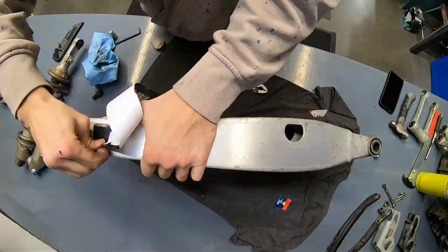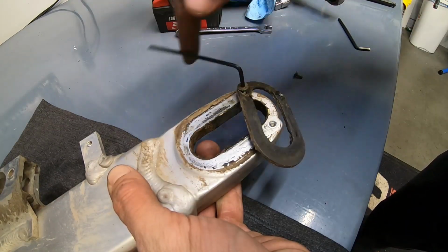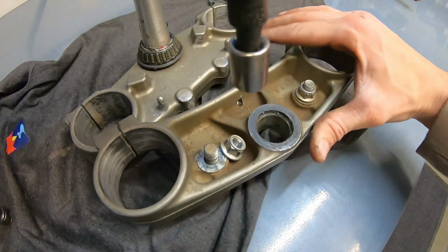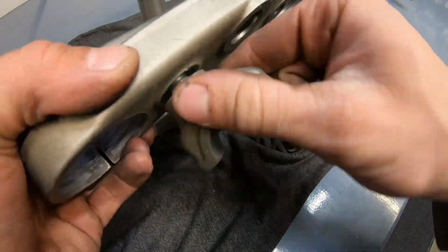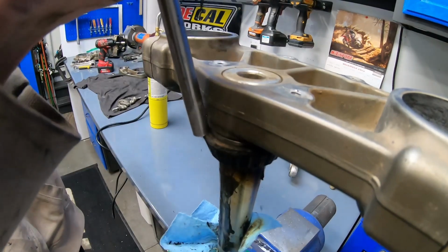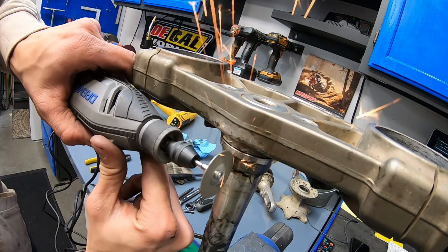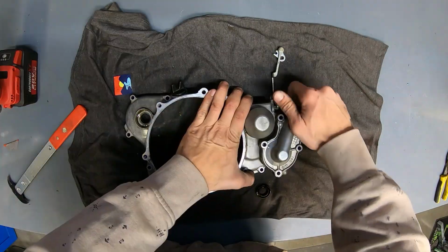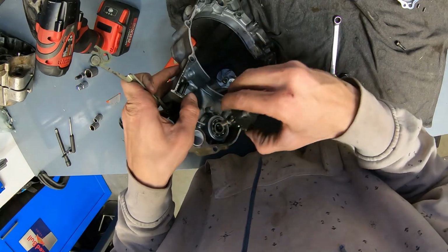I removed the swingarm graphics using a heat gun and a razor blade and then moved on to the triple clamps. The lower steering bearing did give me a hell of a time. This one had pretty much no lip on the inner race, so I was forced to cut a slot in it with the Dremel to loosen it up and then was finally able to beat it off of the steering stem. I shifted my attention to the inner clutch cover and removed the water pump.